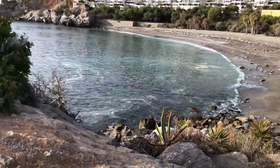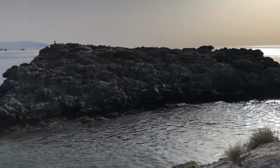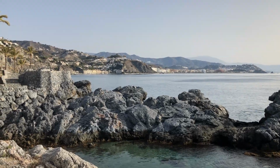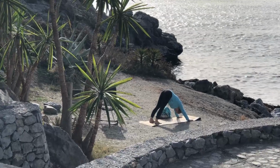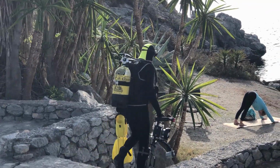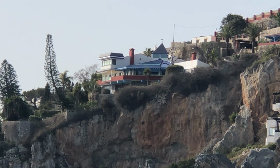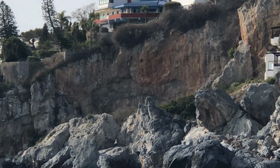It's quite pretty. And I'm walking along the coast. Look at this good place for a swim down here. And then down there, the water is so clear. Look at that. Person doing yoga. Person going diving with all the equipment. Look at that huge landslide. Right, that house has a huge landslide right next to it.